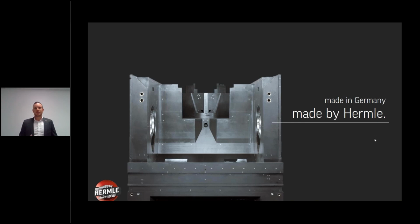Then another question was, which CNC control are you using? All our machines are driven and controlled by German control units. Our standard control unit is the Heidenhain TNC 640, the latest 5-axis control from Heidenhain, on all our machines. It is a full 5-axis control, so we don't have an option for simultaneous working or whatever. All our machines are 5-axis machines controlled by the Heidenhain TNC 640. For certain models, especially of the high performance line, we also offer the Siemens 840D solution line as an alternative. Those are the only two controls that we use on our machines.